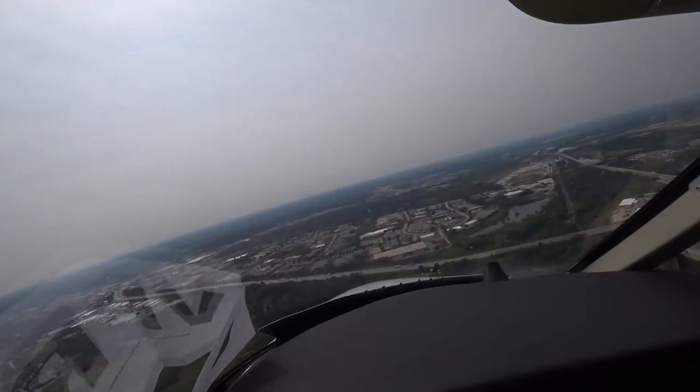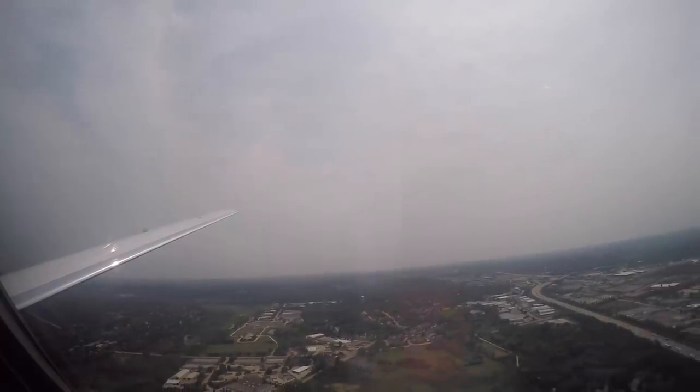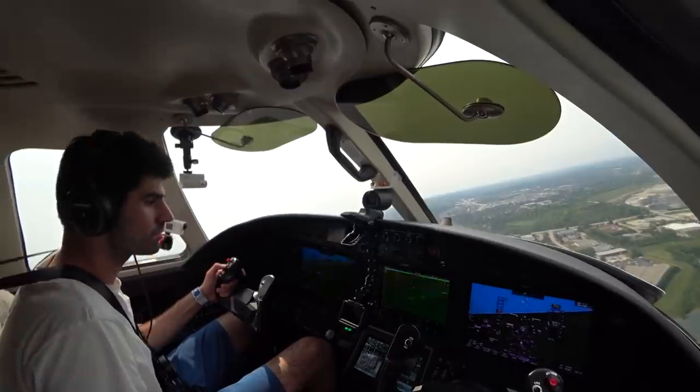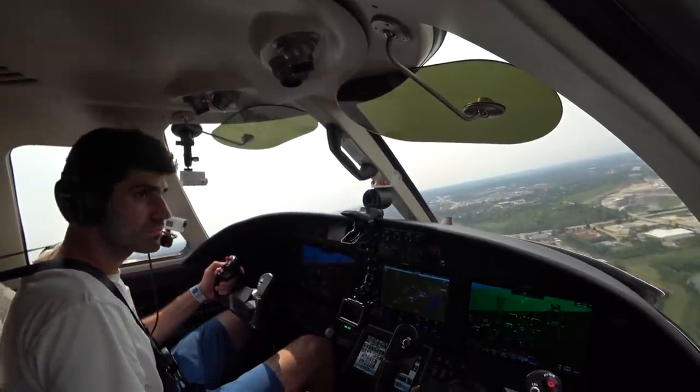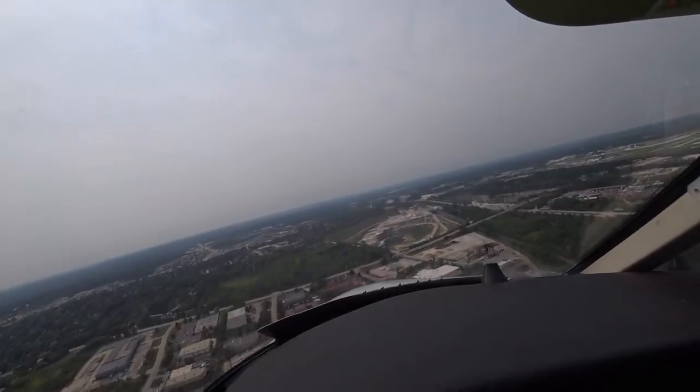Traffic in sight, 49 Delta. Understand, 49 Delta has traffic in sight. Okay, affirmative, 49 Delta. 49 Delta, number 2, runway 28, clear for the option, right traffic after. Clear for the option, 28, we're going to be full stop on this one, 49 Delta.